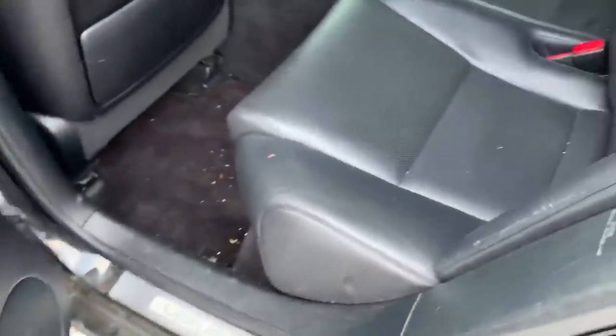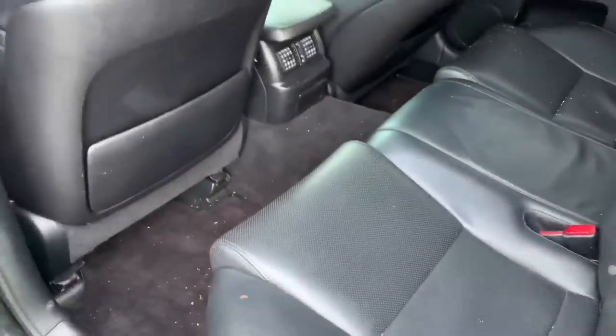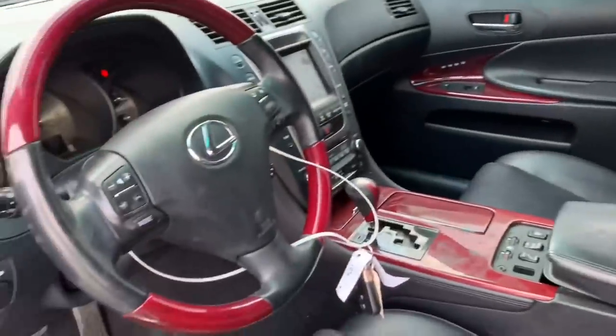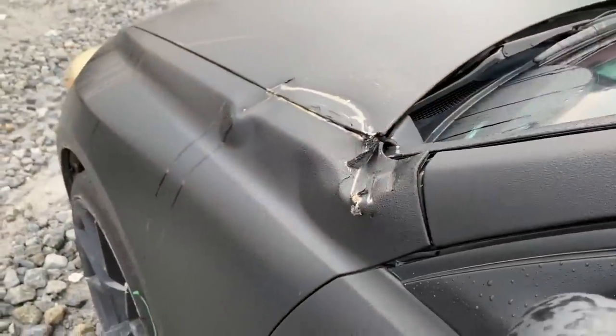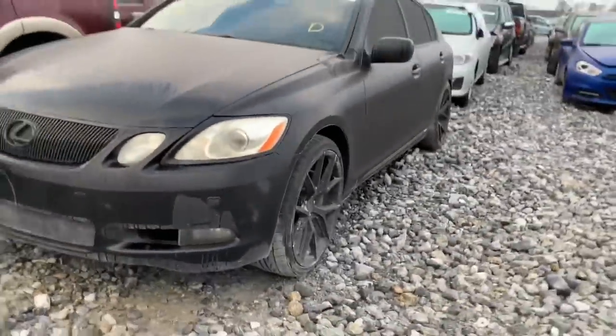It's black with the black interior, so that's cool. It does crank up and everything, but like I say, salvage title and stuff, I'm not interested in the salvage title. Oh, and I'm not interested in hybrids, so you know. But yeah, you can see the damage there. Y'all let me know what y'all think about it in the comments below, and you can see the chrome delete. Let me know in the comments below.